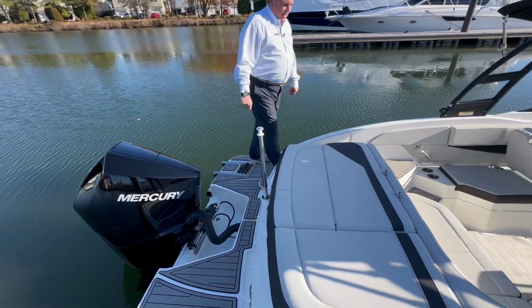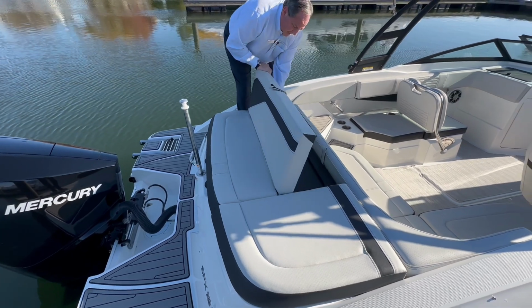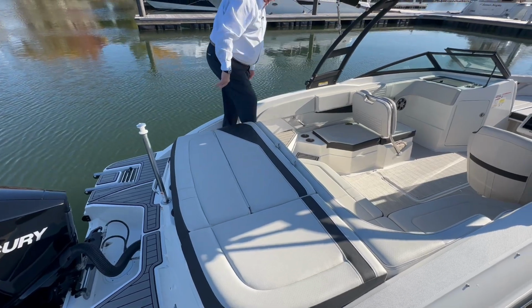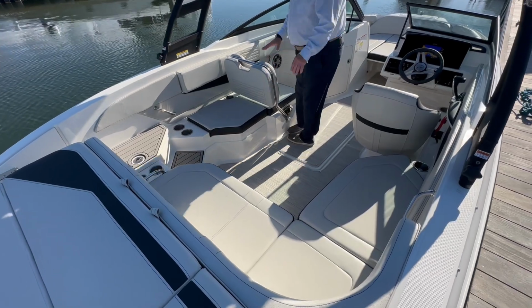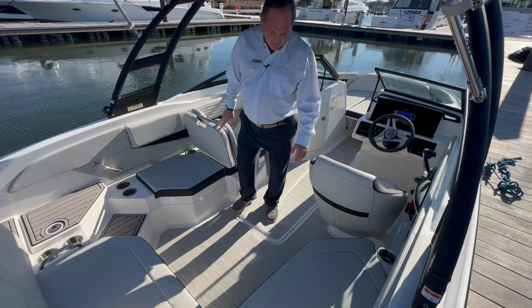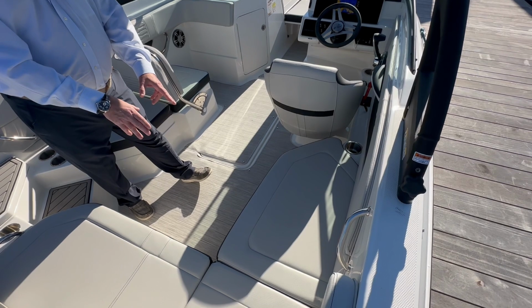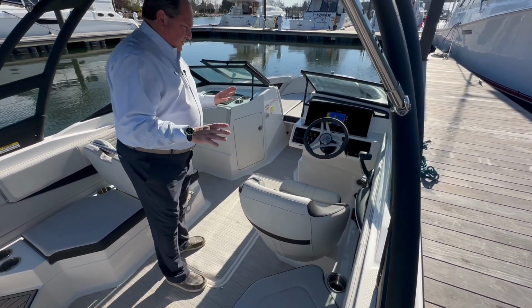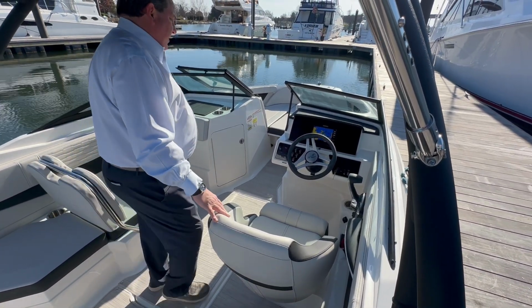You've got sea deck matting on the back, ski tow bar, a nice lounger here that you can set up, put away, nice wraparound seating, 3-positional portside lounger that has a few functions. You've got a cooler stored under the seat, upgraded stereo system, Fusion with subwoofer, amplifier.